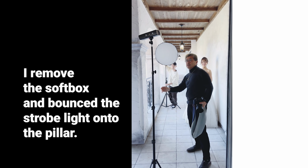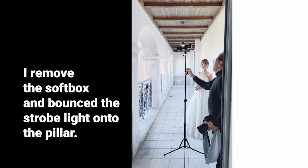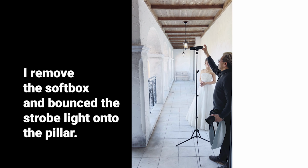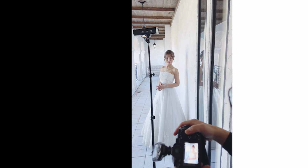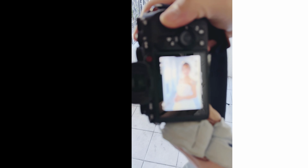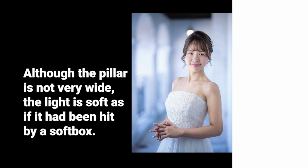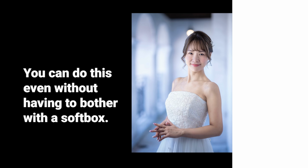Finally, I removed the softbox and bounced the strobe light onto the pillar. Although the pillar is not very wide, the light is soft as if it had been hit by a softbox. You can do this even without having to bother with the softbox.